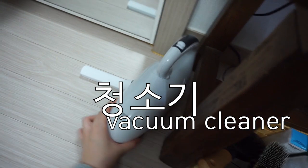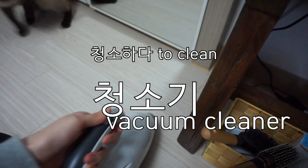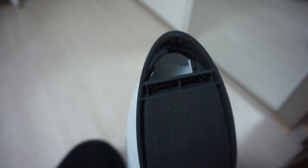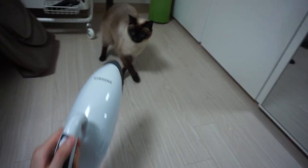And oh, this is a fantastic little vacuum cleaner. 청소기. That I bought on the internet at a very good price. It cleans very well and the sound isn't too loud. And the cat seems to be quite curious about it.